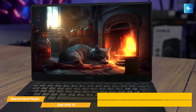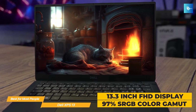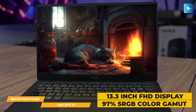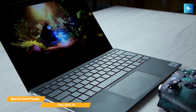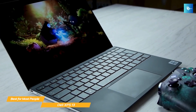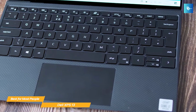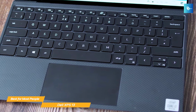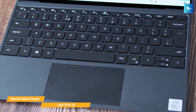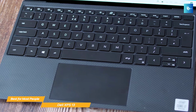The 13.3-inch FHD display is bright with 97% coverage of sRGB color gamut. This makes it a great choice for creative work like photo editing or video editing. The keyboard has bigger, more responsive keys with great travel, setting the stage for better typing speed and accuracy. The touchpad may not be on par with something like the MacBook Air coming up later in the video, but for the most part, tracking is incredibly smooth and accurate, and the buttons don't feel as mushy and weak as they do with some other Windows laptops.